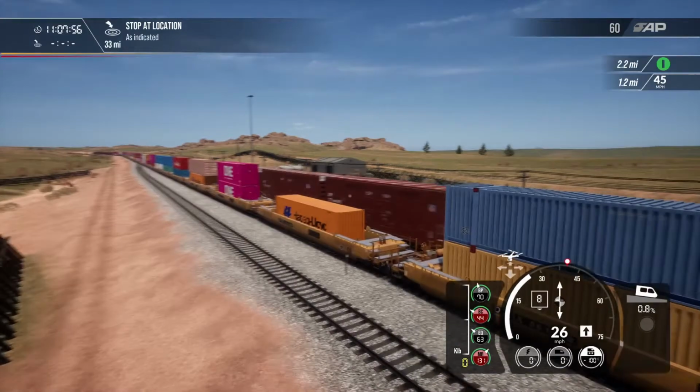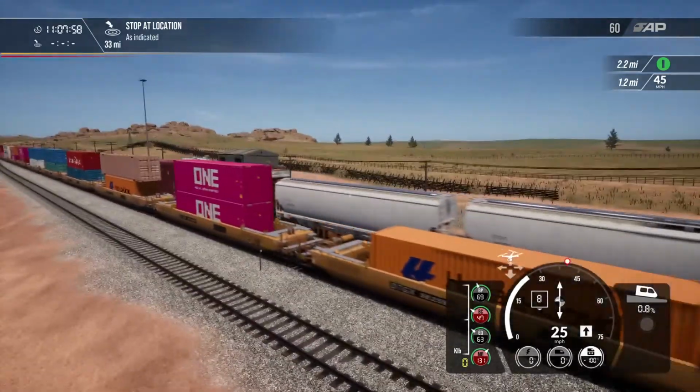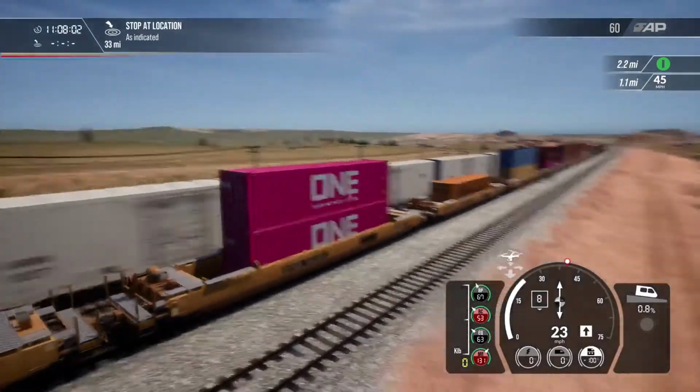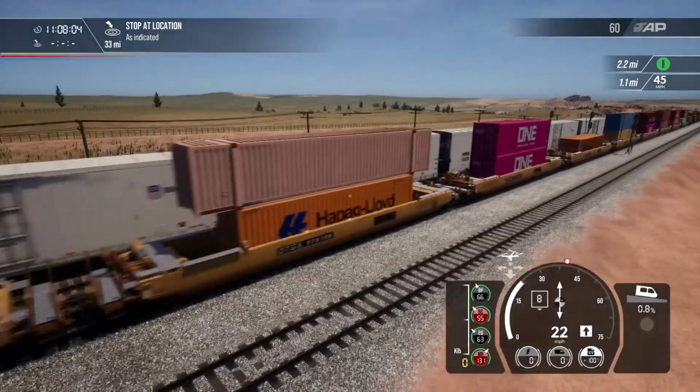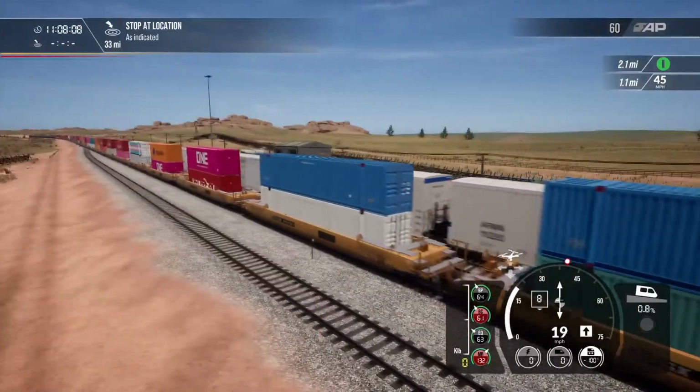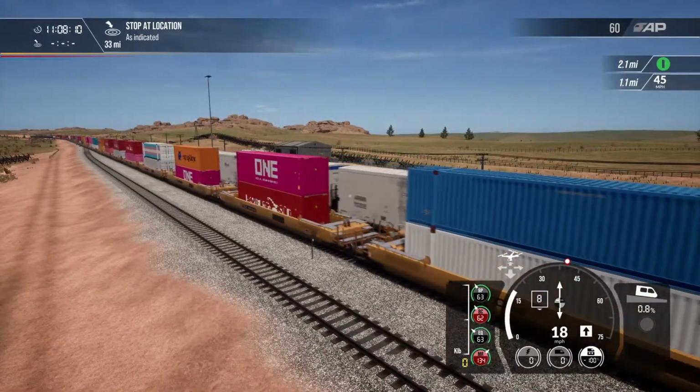One complaint I will have about these containers, I think we need some American brands rather than just continental ones, like Germany's Hapag-Lloyd and Hamburg Süd and ONE. It would be nice if we had some other brands as well.